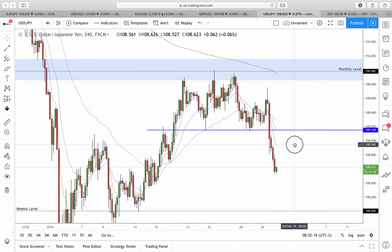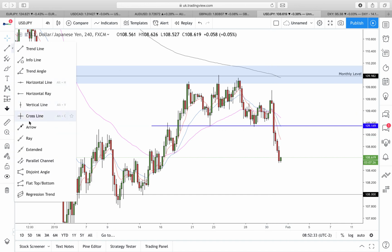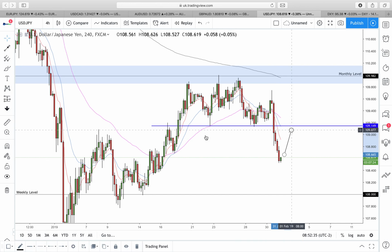US dollar JPY as well. This is the one we were expecting to break to the downside. Our confirmation was the break of 109.15. Obviously that's happened. We snapped down lower again, caused by FOMC, and I think going forward, the motive should just be selling on any pullbacks. If we can pull back to 109.15, then that's great. That will give us a fantastic risk-reward trade.